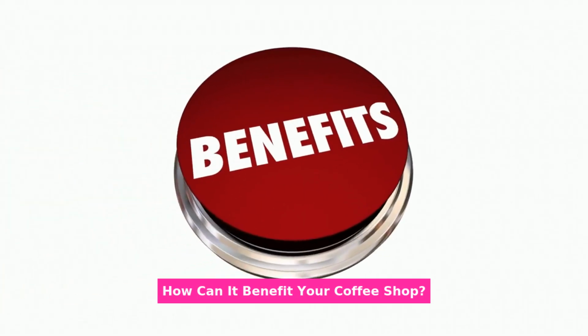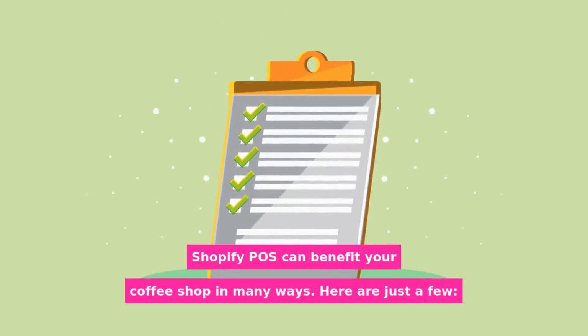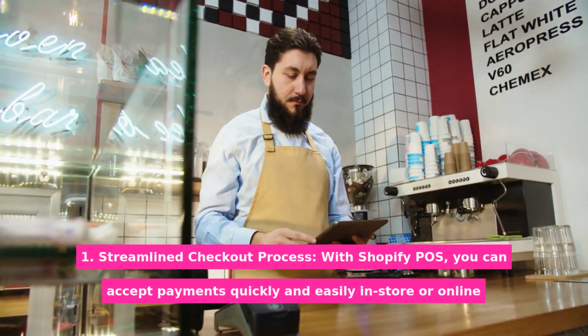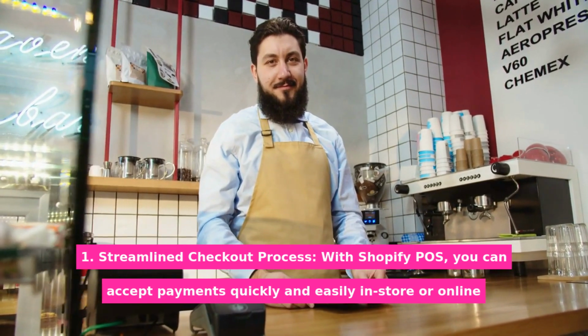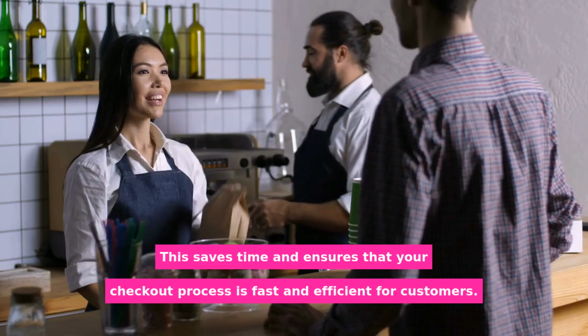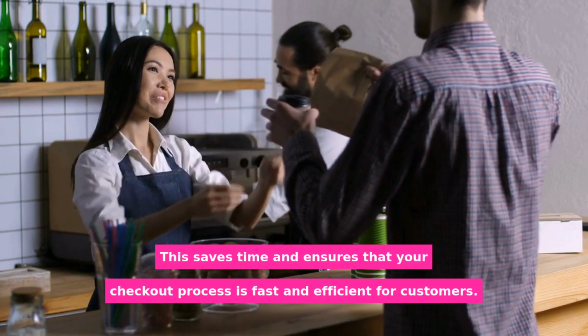How can it benefit your coffee shop? Shopify POS can benefit your coffee shop in many ways. Here are just a few. Number 1, Streamlined Checkout Process. With Shopify POS, you can accept payments quickly and easily in store or online without having to manually enter data into separate systems. This saves time and ensures that your checkout process is fast and efficient for customers.